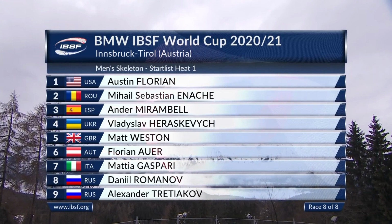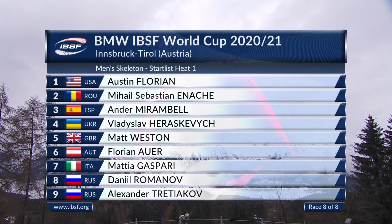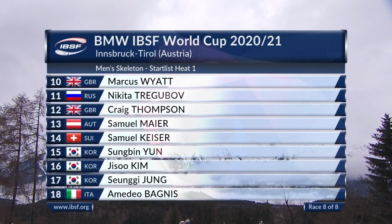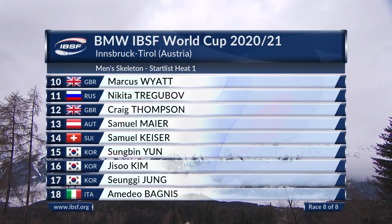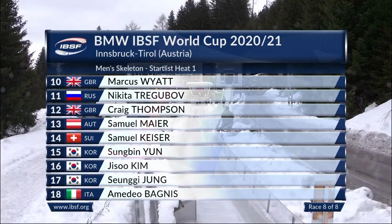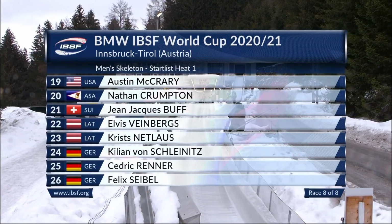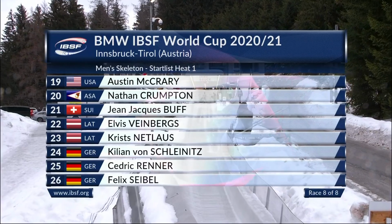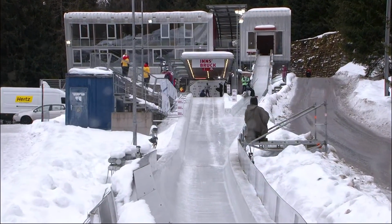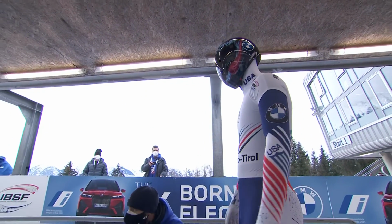So our starting list, well, Austin Florian gets away with start draw number 1, so that's good news for him. Third off, Ander Mirambell, his 90th World Cup start. And for Sung Bin Yun in 15th place, actually his 50th World Cup start. I can't believe it's that many already for Yun. So 26 sleds in the field, the fastest 20 go through. And we have 4 rookies, and Jean-Jacques Bouf from Switzerland making only his 2nd World Cup start.